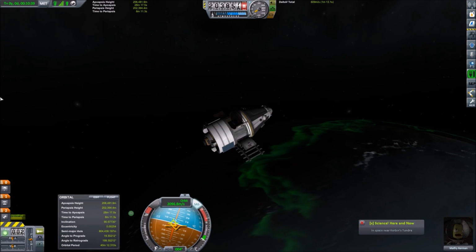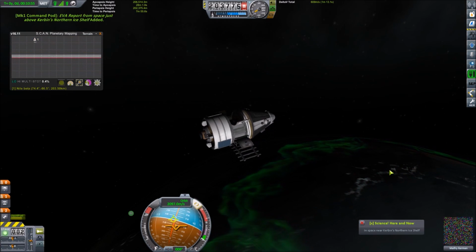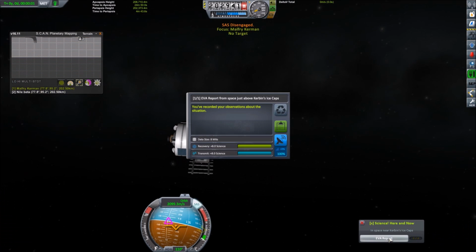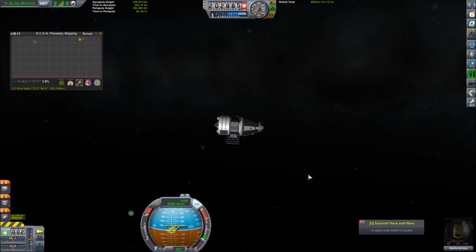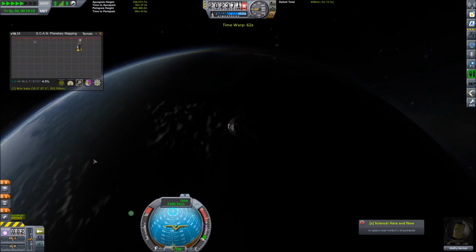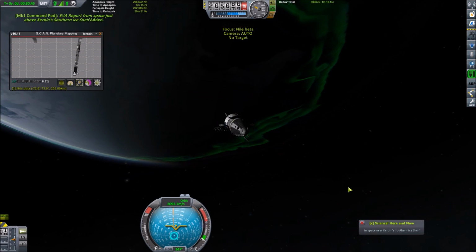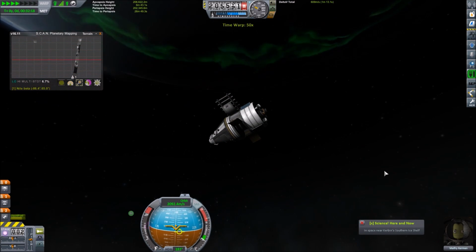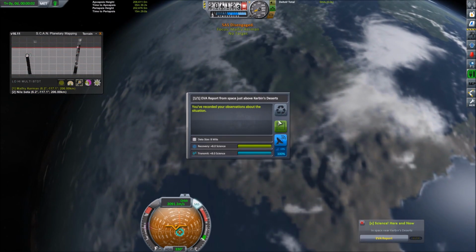Fun little behavior there is that when we hop out to do an EVA report, because this ship is so small, we get this fun little rotation every time. It's kind of like he's riding a horse or something. Kerbal horses. Now that'd be interesting, finding a way to make a horse out of Kerbal Space Program parts. Anyway, I just let it rotate so that our radar scanning array is pointed at the planet.